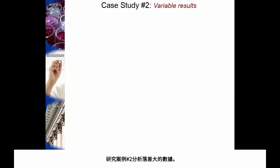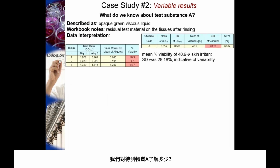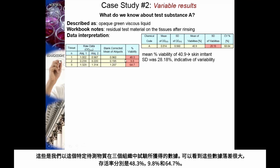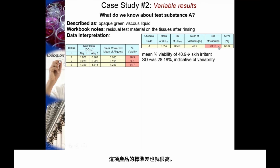Case study number 2 addresses variable results. What do we know about test substance A? It was an opaque green, viscous liquid, and the workbook stated that there were residues of the test material on the tissues after rinsing. So these are the data that we obtained for this test substance in the 3 tissues. As you can see, the values are very different: 48.3, 9.8, and 64.7% viability. We also have a high standard deviation for this product.